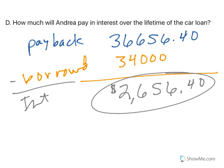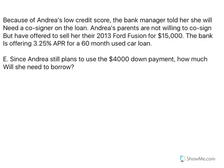Now, interest rates are dependent upon credit. I have a friend who had bad credit. They were offering her a 12% interest rate on a car loan without a cosigner. So you do have to make sure you pay attention. You have to have good credit to get a good interest rate. And Andrea does not have good credit. So the bank wants her to have a cosigner to get that good rate. Well, her parents say, no, we are not co-signing on a $34,000 loan for you. If she has bad credit, that's probably not a bad idea.